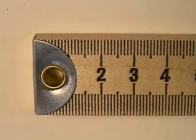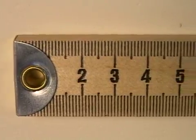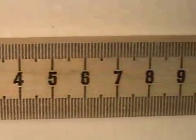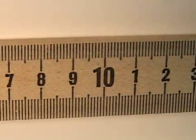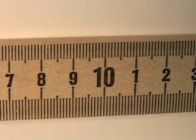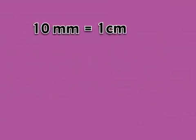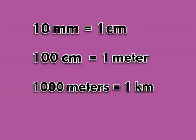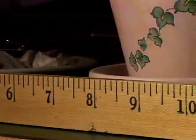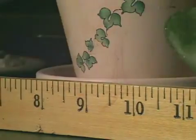In many ways, the metric system is easy to use because it's a decimal system. This means that it's based on the number 10 and multiples of 10. For example, in measuring length in the metric system, 10 millimeters equal 1 centimeter, 100 centimeters equal 1 meter, and 1,000 meters equal 1 kilometer. All these units of measurement involve multiples of 10. Let's now take a closer look at measuring length.